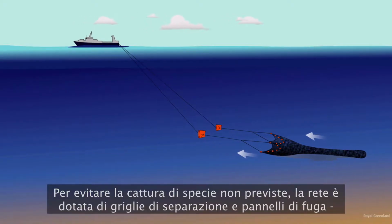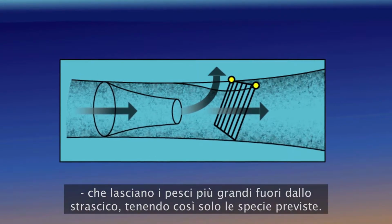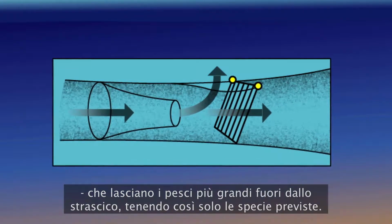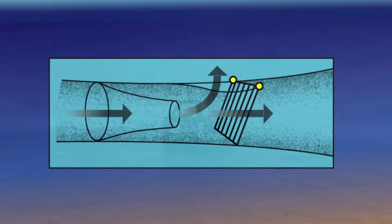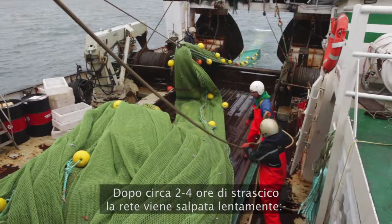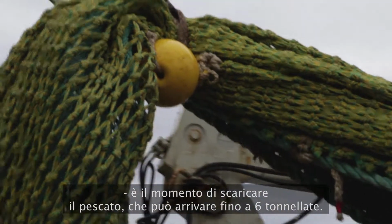The net is lowered to the seabed and dragged through the water, catching the prawns. To avoid catching non-target species, the net is equipped with separator grids and escape panels, so that the larger fish are led out and away from the trawl, and only the intended species are caught. After between 2 and 4 hours of trawling, the net is slowly hauled in, and the time has come to unload the catch of up to 6 tons of prawns.